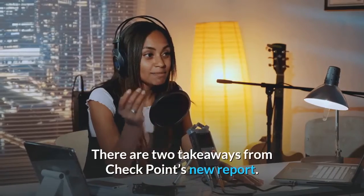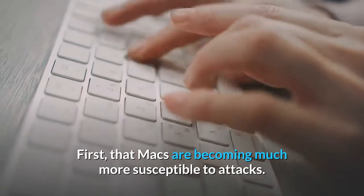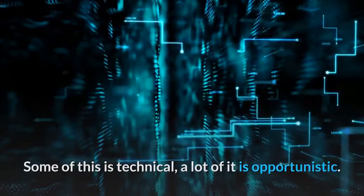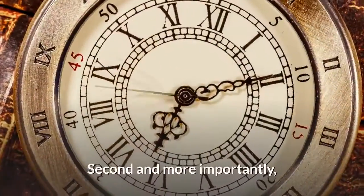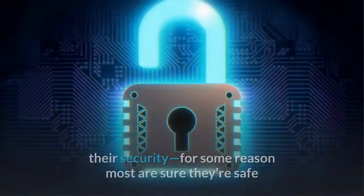There are 2 takeaways from Check Point's new report. First, that Macs are becoming much more susceptible to attacks. Some of this is technical, a lot of it is opportunistic. More Macs, more reason to hone or rent attack tools to go after those users. Second, and more importantly, there is a big misconception with Mac users regarding their security.